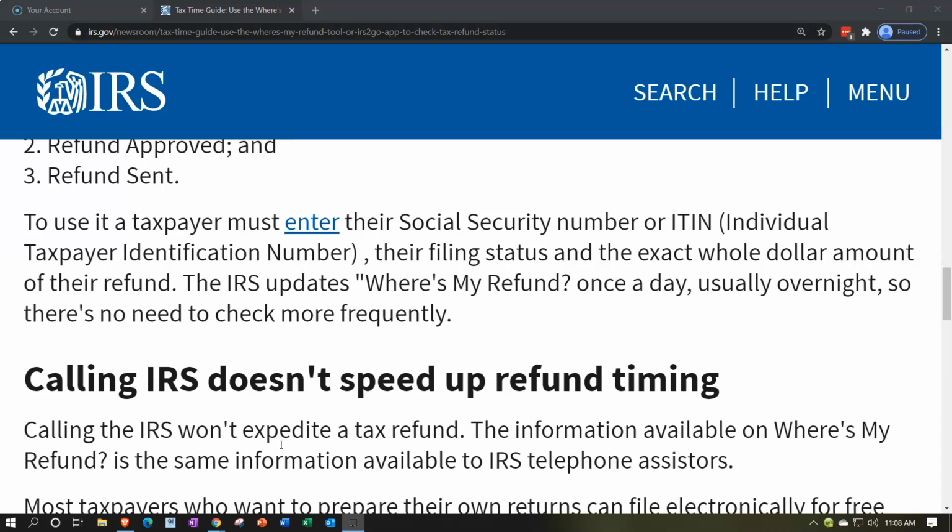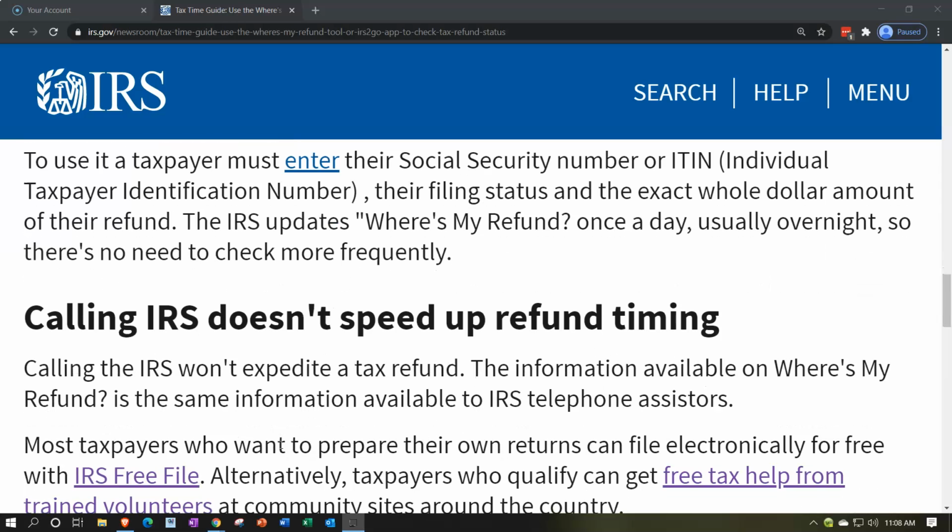The IRS updates Where's My Refund once a day, usually overnight, so there's no need to check more frequently. So if you're looking at this tool and saying it's not giving me the information I want, and you're checking it every hour or something like that, that's not going to help, because they only update it once a day. If you check it maybe in the morning and maybe at night, like twice possibly, that's the only help you're going to get. If you check it hourly, you're kind of wasting your time.